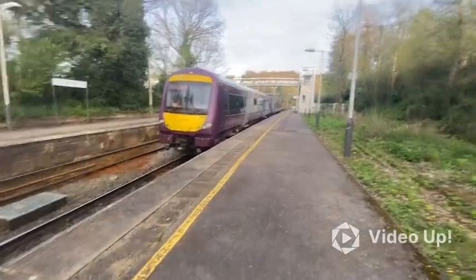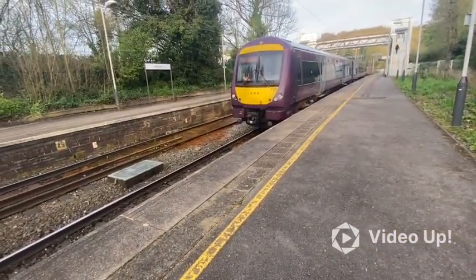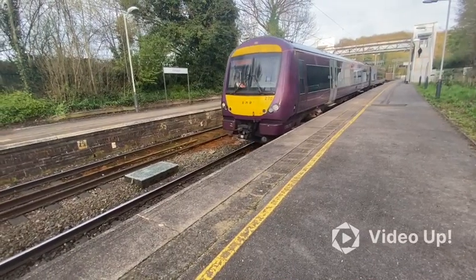Departing now is the East Midlands railway service to Crewe.